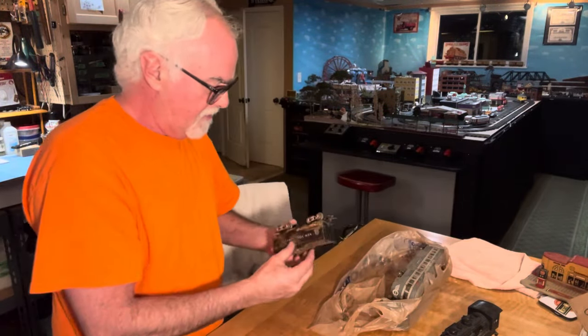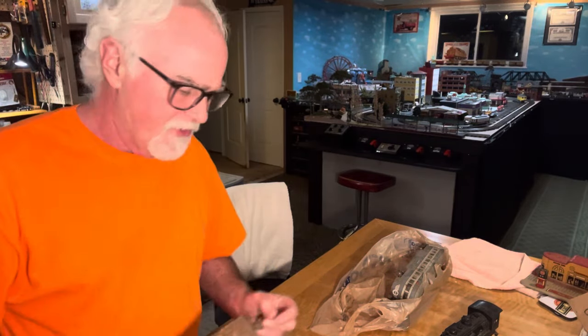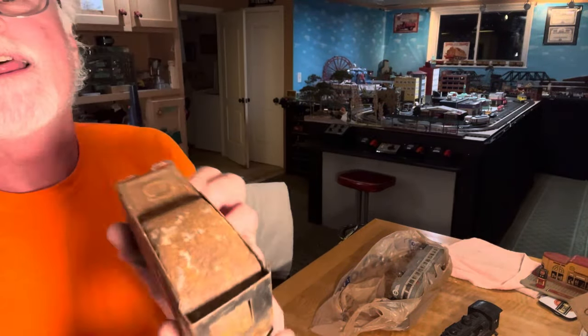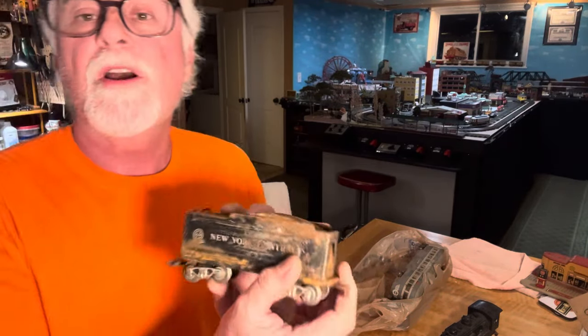He had a few different tenders, but this one was in the worst shape, and that's why I wanted it. Also, it had a little bit to do with this back coupler on here. But look at that. That's what you call rough. I do like this. I'm a glutton for punishment sometimes, but I like it a lot. It's got good bones to it. The wheels turn. There's no real rust on the wheels, which is cool. This is a great candidate for restoration in my eyes. I'm not going to go overboard on it, I don't think.